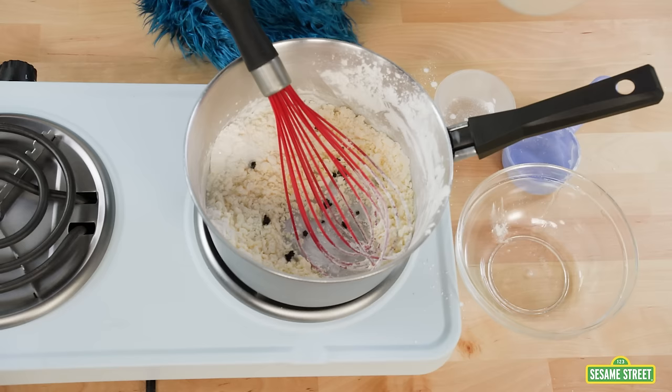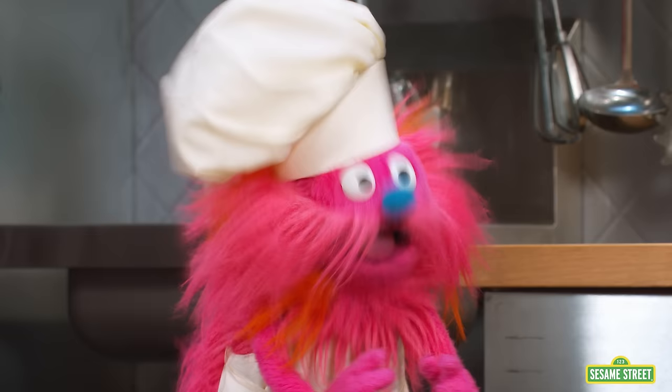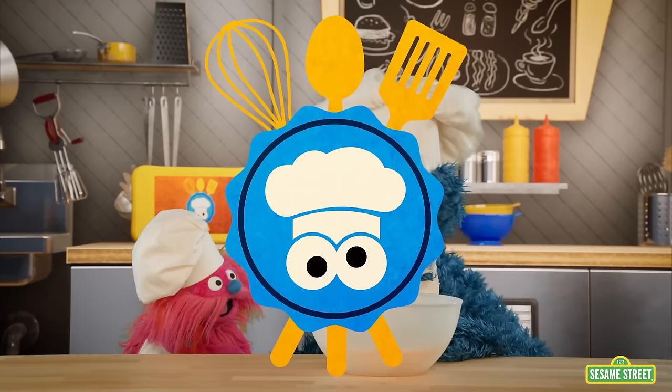Oh, boy, me love milk. Okay, in goes 3 cups of milk. Now we let it all cook. Oh, Cookie Monster, why don't you give it a little stir? Oh, okay, we can do that. How this? Nicely done! Oh, it smells yummy! Oh, now we strain it into the bowl. What next? Oh, now we cover it and put it into the fridge to cool!